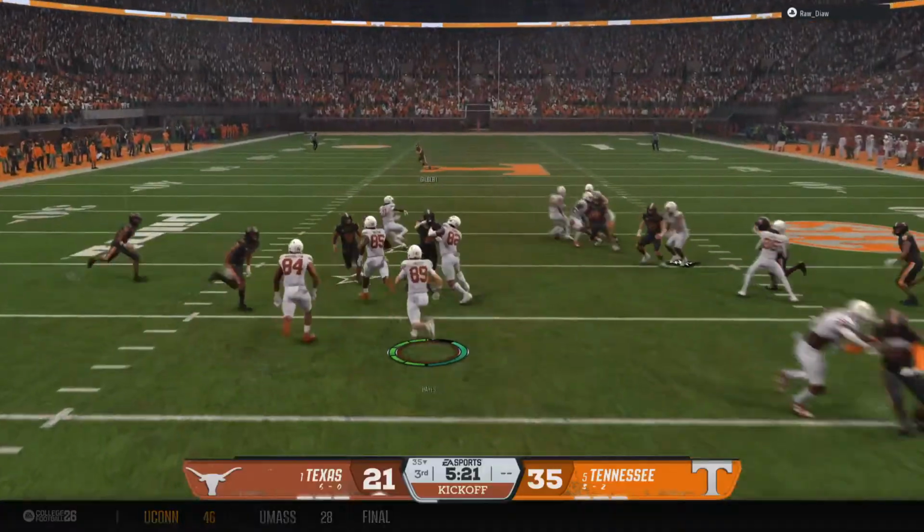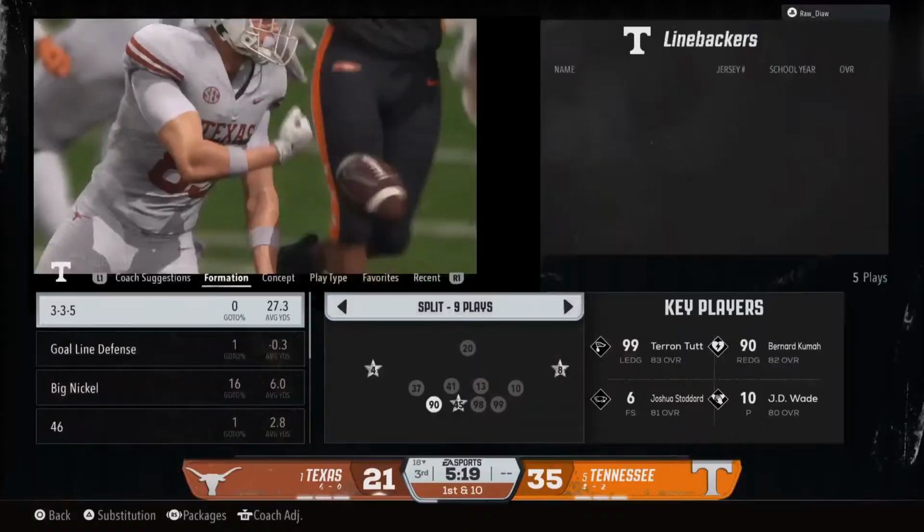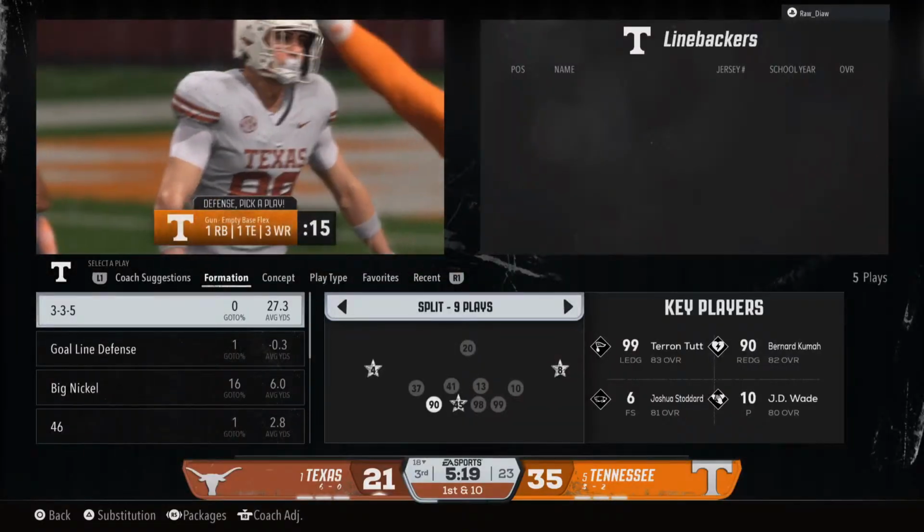Fielded in the end zone. It's Hayes, and he's stopped at the 18. Returner trying to make a play, but a touchback would have been a better idea.